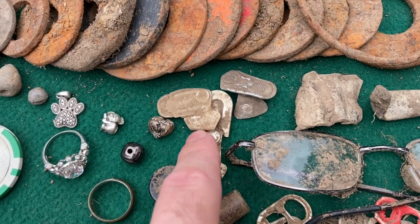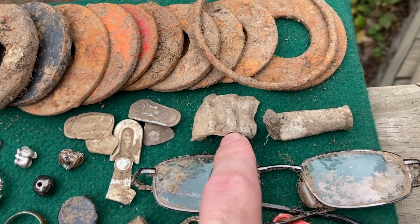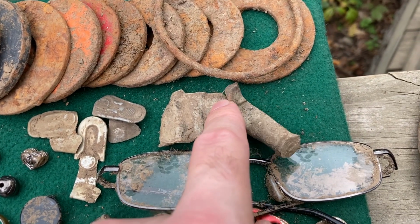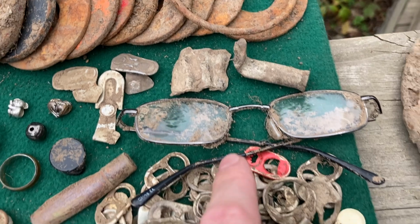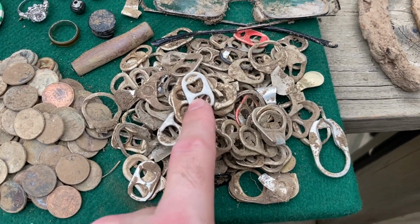I did manage to find 3 zip tabs right there. Those are from the 60s. Piece of lead. There's a cartridge for something, some sort of ammunition. That old pair of glasses. All my pull tabs. I found a ton of pull tabs this week.